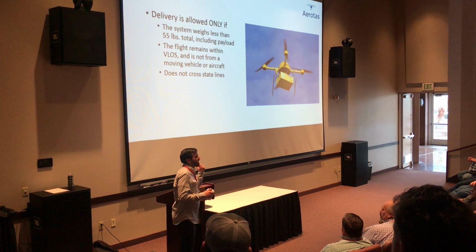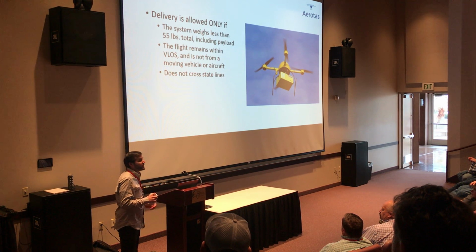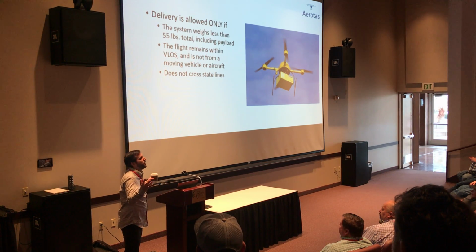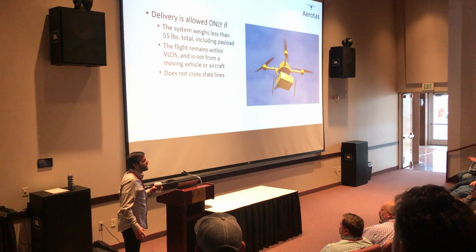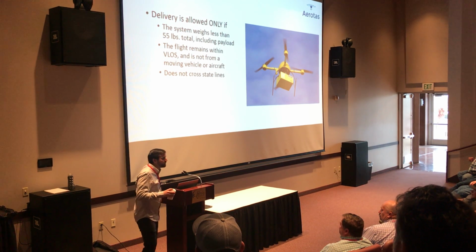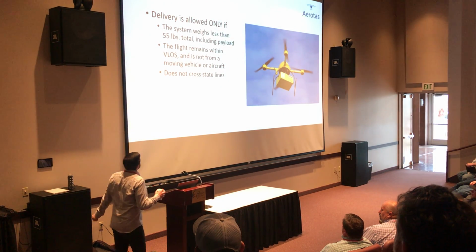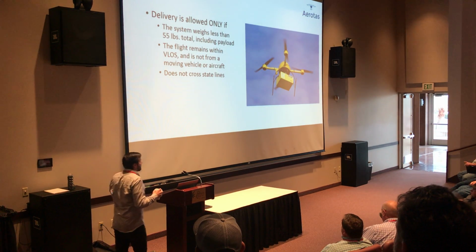Are you saying how are these companies doing delivery? Most of them are pretty much only doing, at least within the United States, test deliveries that are a couple hundred feet apart or something, and in controlled airspace with no one in between. From a practical purpose, the law as it is written here basically kills drone delivery almost entirely. But that said, the law as it stands: visual line of sight, 55 pounds, does not cross state lines, not from a moving vehicle.